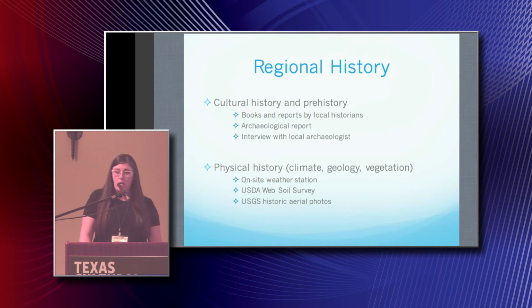So how to study all this? That was a little tricky, and it came down to really good collaboration with other experts, specifically local historians and archaeologists, and making use of really good tools like the Web Soil Survey and historic aerial images and things like that. The conservation team installed a weather station on the site and is collecting climate data.